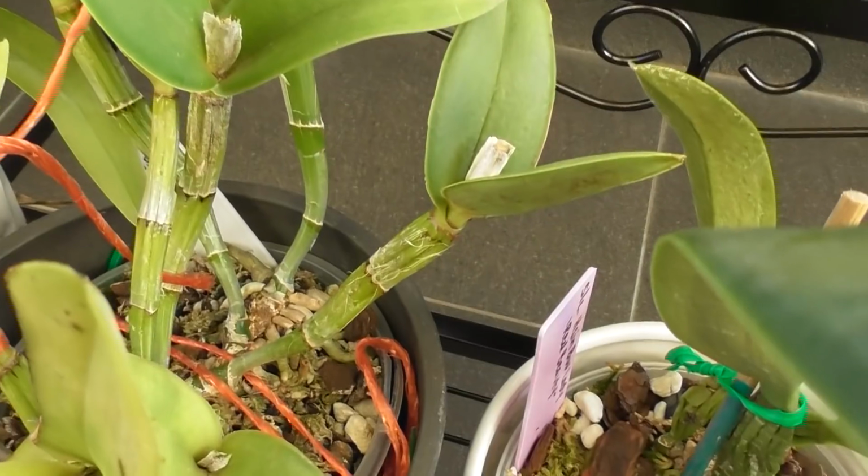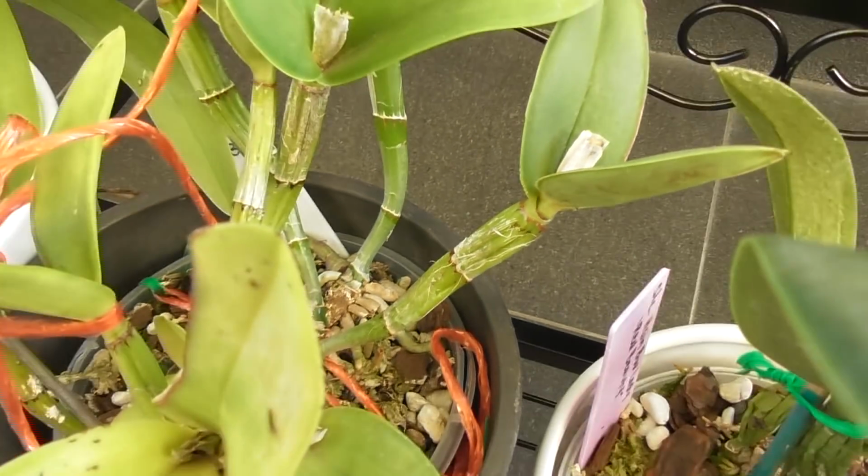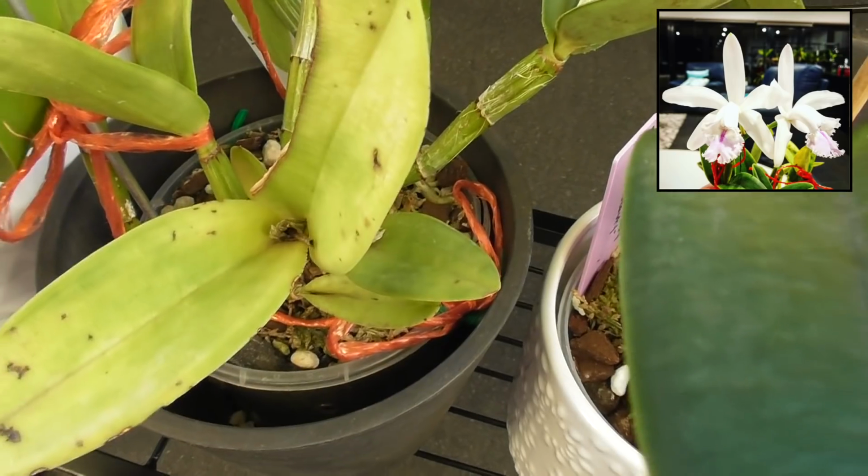Some more Cattleyas in growth. This is a Cattleya intermedia.